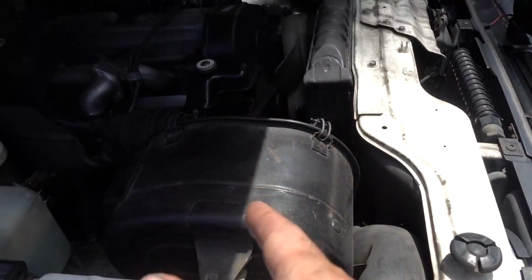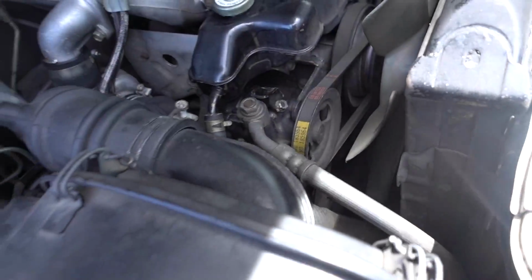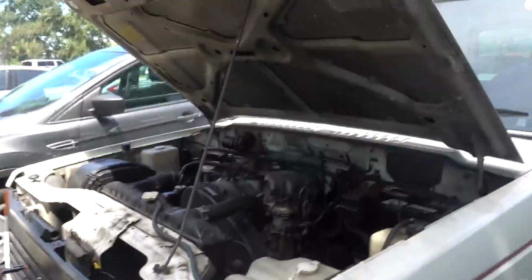I also ordered a new alternator that's going to be on the way. This alternator is shot. I tried getting it to work. If I tap on it a lot, it starts charging, but obviously that's not going to cut it. So I ordered a new one, and the alternators for this engine, this is the 4D56T. They're not very common here, so I had to order one that hopefully doesn't take too long to get here. But when it gets here, I'm going to go ahead and replace that, and then hopefully that'll take care of the charging issues for the Pajero.